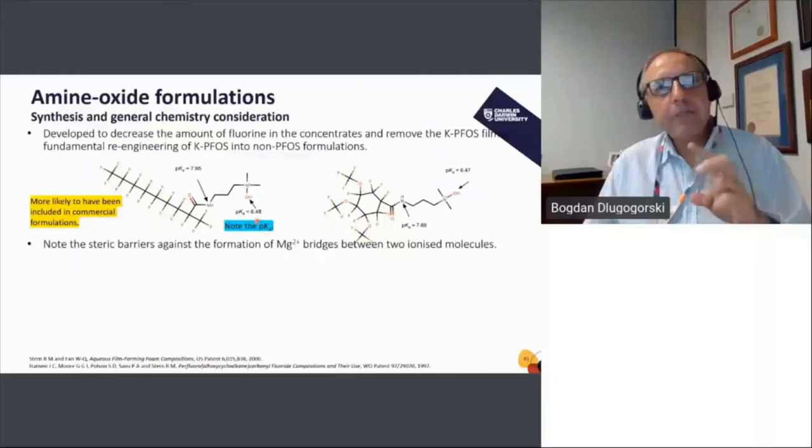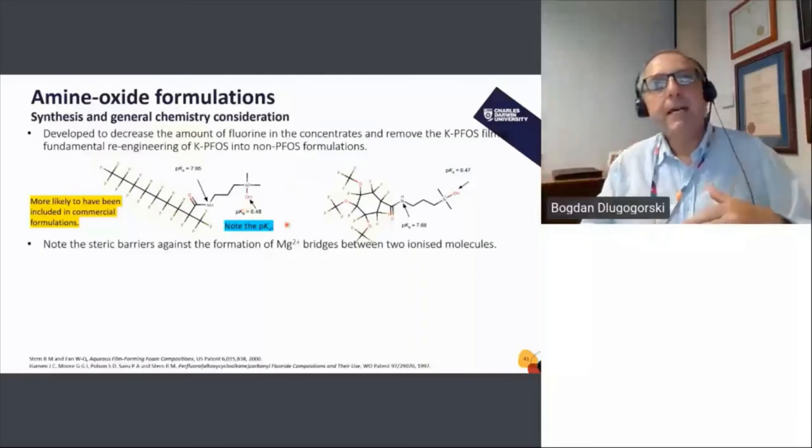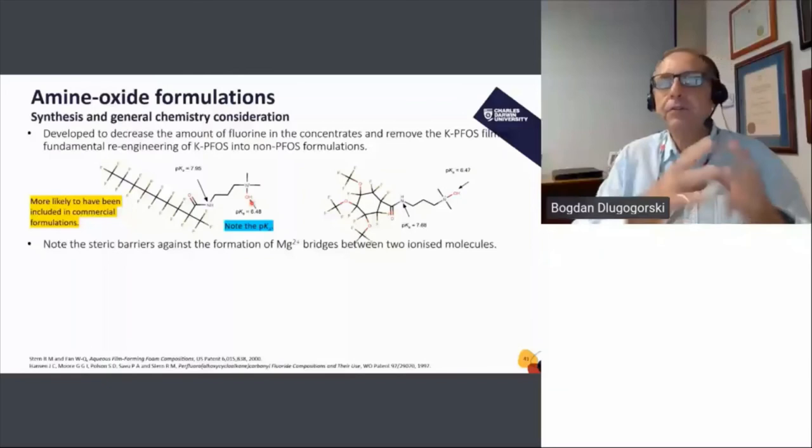This pKa is a 2 pKa of that OH compound. So what it means is that we have a fluorosurfactant that, within the window of pH normally expected in waters between 6 and 8, may change ionization state, from being positive here to being zwitterionic. This may not necessarily be bad, but the formulation would perform slightly differently if you use fresh water or if you use seawater, just because of the ionization here.